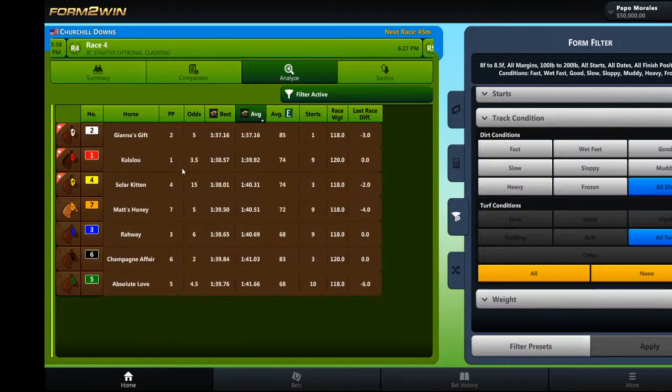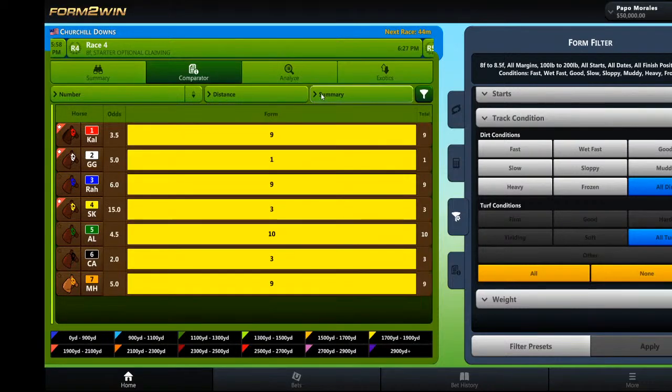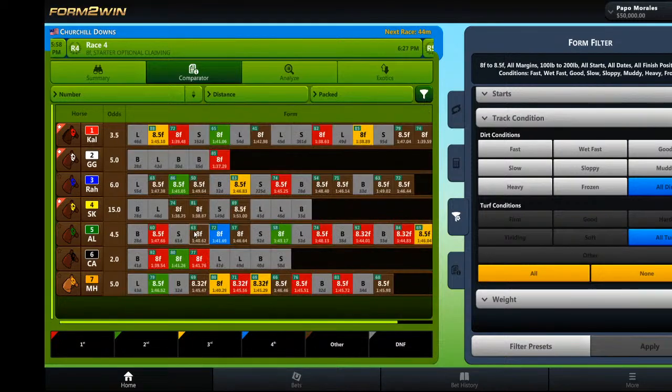So the favorite, who is the 6, Champagne Affair, got pushed down quite a bit, maybe coming out of route races and turning back to a mile. But I'd be interested in the 2 here, Gianna's Gift, ranked number one. I mean, only one start at this distance between 7 and 8 furlongs. Let's see how she stacks up when we look at the PPs this way.